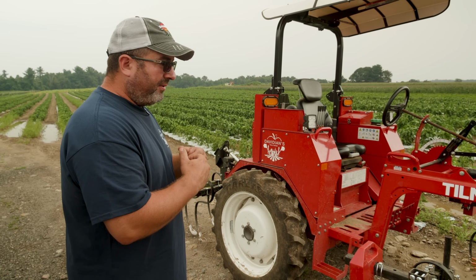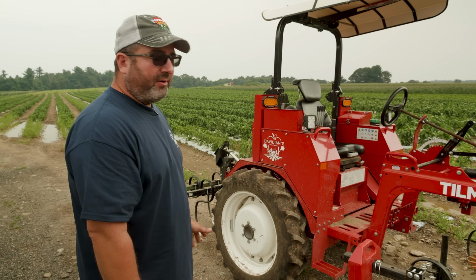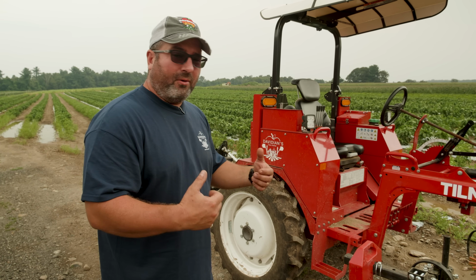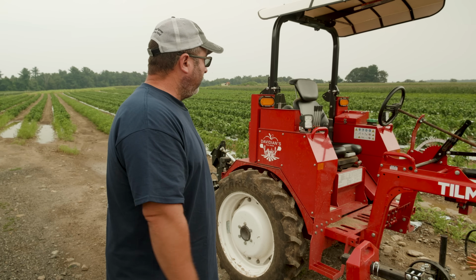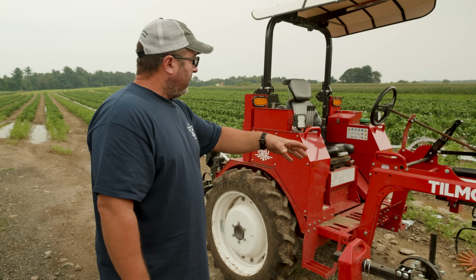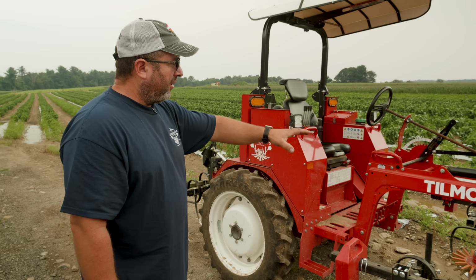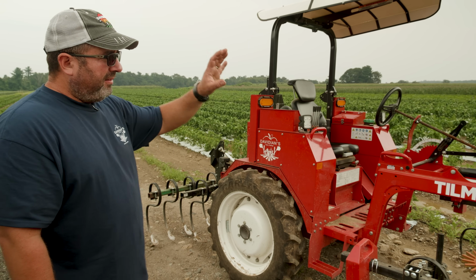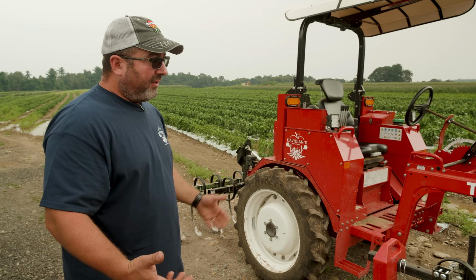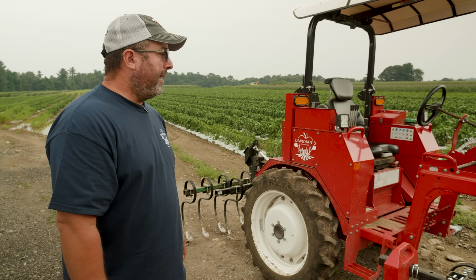Being a diesel, it's really bulletproof. You don't have to sit there tinkering with carburetors or anything else. So the diesel's definitely a big step forward. They do a lot with the hydraulics, so we got hydraulic lifts both front and back, and then we also have some additional remotes for those other creative things that you may come up with.